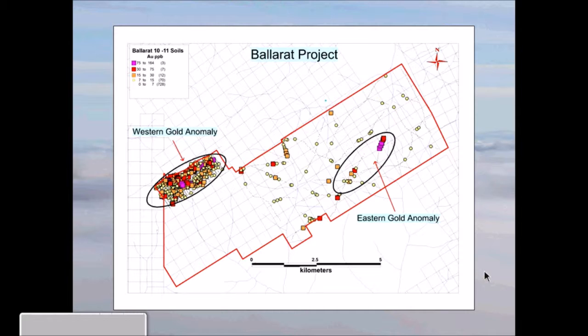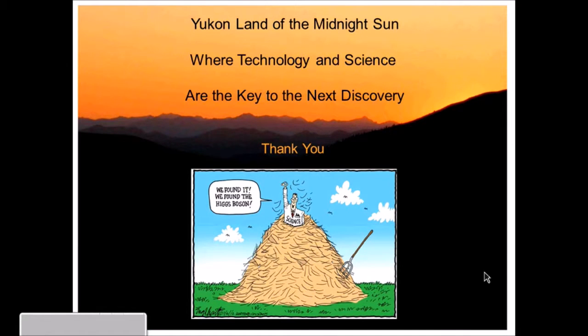So that's pretty well it on the talk part. And this guy is looking for the needle in the haystack. That's the idea. We're going to use science and technology, and this will basically help us move ahead in this whole new era, I call it, of the Dawson White Gold District.